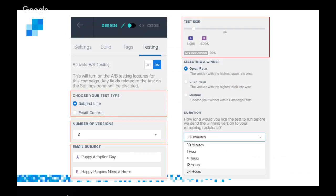So again, just from the marketer's perspective, I definitely would not test more than 40% of my list, because this is where, if you get a negative result, now is the time to do it, because it's such a small percentage of your list, and you can still apply that to the remainder of your list.